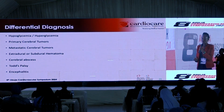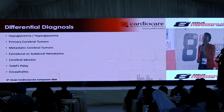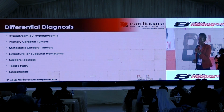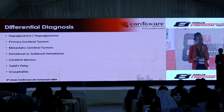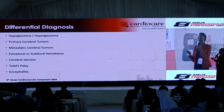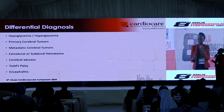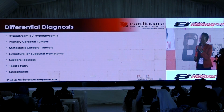So differential diagnosis, when patients have either hypo or hyperglycemia, it can present as a stroke, cerebral tumors, or metastatic tumors. Then extradural or subdural hematoma, especially when you're dealing with an elderly person who has been dancing, for example. That excessive movement can lead to a subdural hematoma and can present with one-sided body weakness. It may not be a stroke, but by the time you do the CT scan, you bring that out.